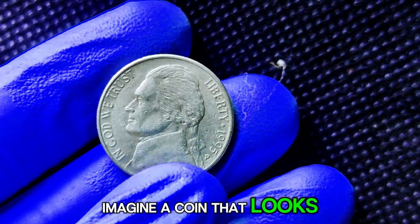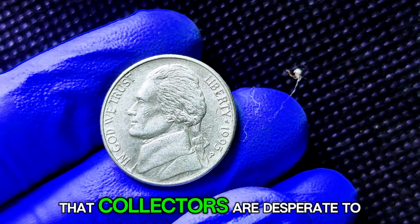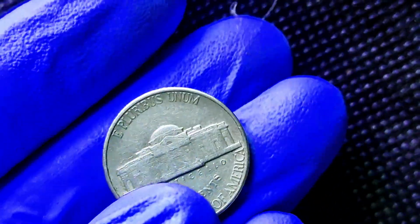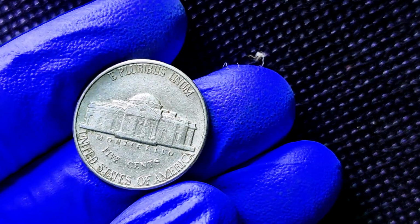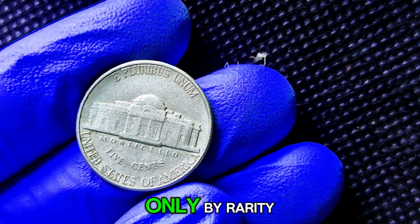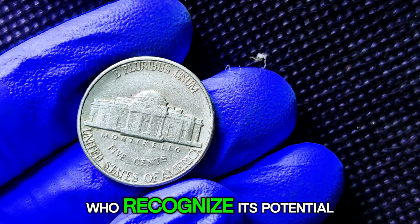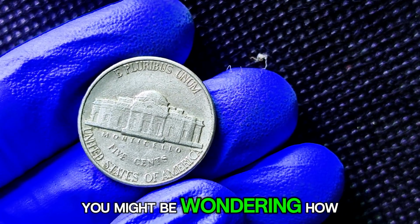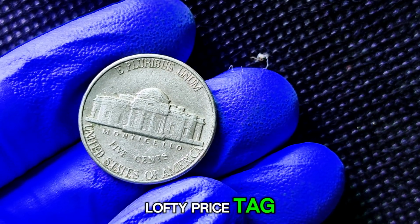Imagine a coin that looks almost brand new, untouched by time, and carrying a story that collectors are desperate to own. That is the power of the 1995 P mint mark nickel. Its value is driven not only by rarity but also by the excitement and competition among buyers who recognize its potential. You might be wondering, how did a simple nickel from 1995 gain such a lofty price tag?